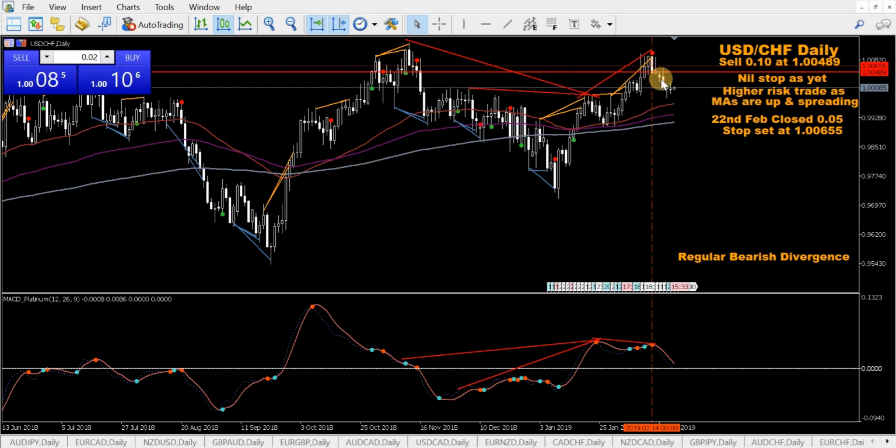I'm going to sell back here. This morning I closed out half. It's only about 33 pips profit or something. And I put a stop in place at 1.00655.